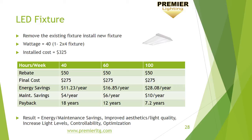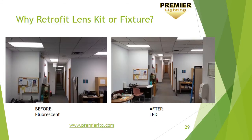And then why a retrofit lens kit or a fixture over the tubes? Here's a great example. This picture on the left is before, showing fluorescent tubes, and after actually using an LED retrofit kit. But if you look down the hallway, you can see all the shadows in the fluorescent versus a nice bright hallway with the LED. Now imagine a more open space. You can easily optimize this by eliminating some of the fixtures and still improving the light levels. Now this example, those were 4-lamp T12s using about 170 watts, and on the right was a retrofit kit using about 40 watts.